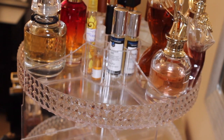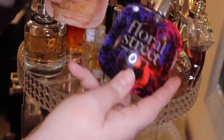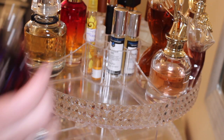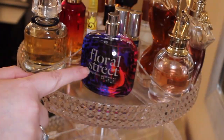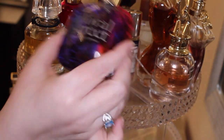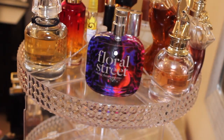So here, I had both my floral streets together, but I don't want the Wonderland Peony out because I'm just not wearing it for winter. So definitely going to have Ylang Ylang Espresso. As you guys know, this is one of my favorite fragrances, and recently I wore this one and got a compliment, so that gave me courage to wear it places other than my bedroom.